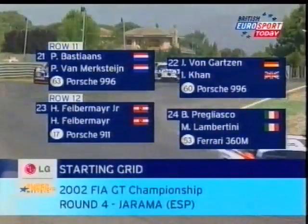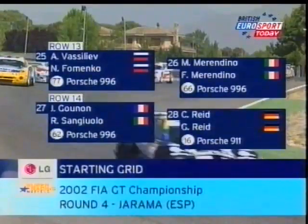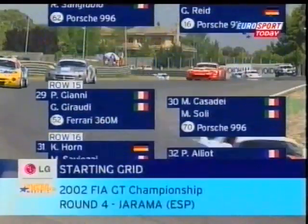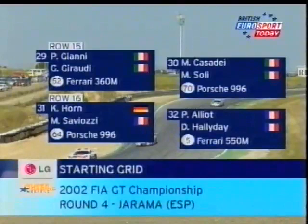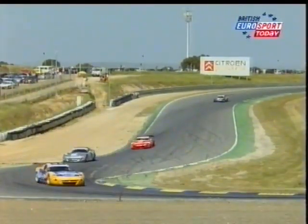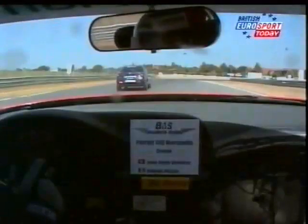Jürgen von Gartzen and Ian Kahn with Bastians and Merkstein on row 11. And we head down there into, well, strictly the padding, generally speaking. Jean-Marc Gounon and Sanguiolo, who share a Lamborghini here, also sharing a Porsche. And Philippe Alliot and David Halliday, nothing but bad luck on that Ferrari, going very well indeed until a number of problems have hobbled them and dropped them right down the order.